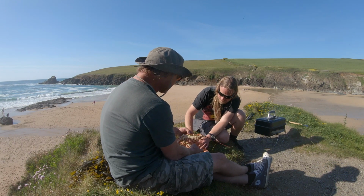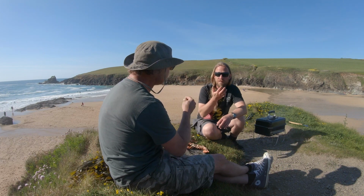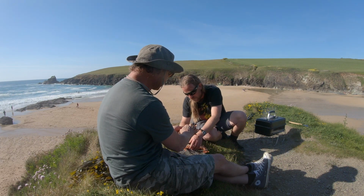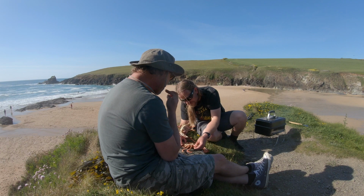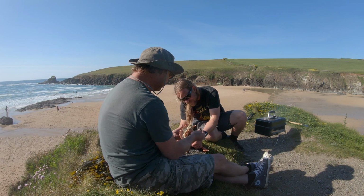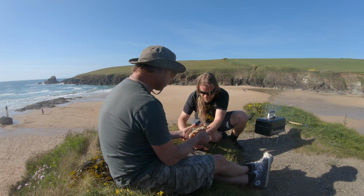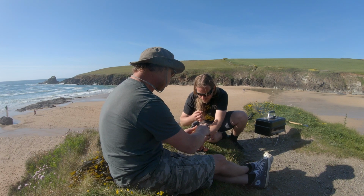It's amazing, isn't it? Because essentially a lobster is a rat of the sea. It just eats detritus. Yeah. This lowly creature is so tasty. It's so tasty.